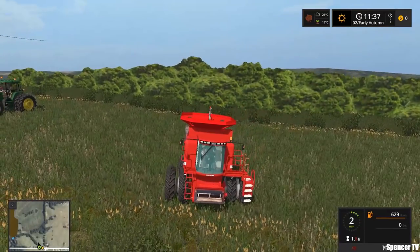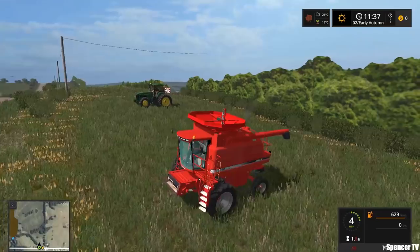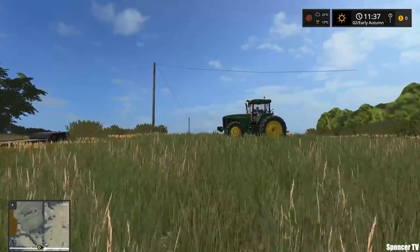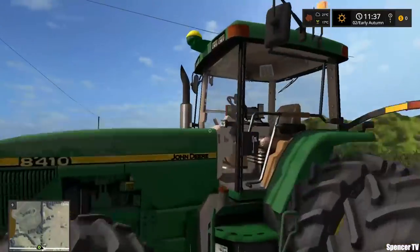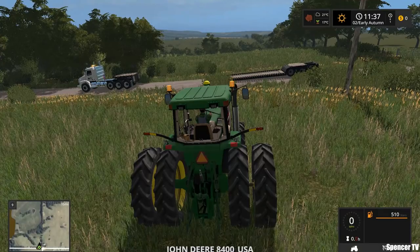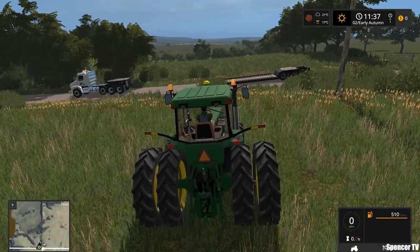All right, let's back up. Oh, there are no brakes on this thing. All right, I'm sure he's glad he got that upgrade. All right, let's shut it off. And we are going to pick up his 8410. There we go, guys. Let's start her up. Put the hazards on just in case so people see us with this oversized load.